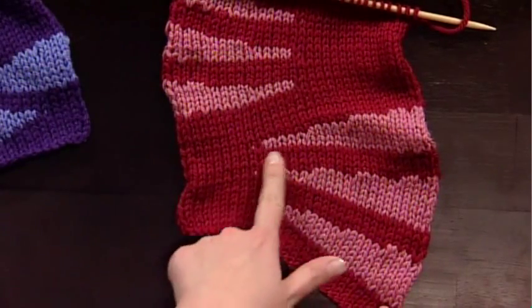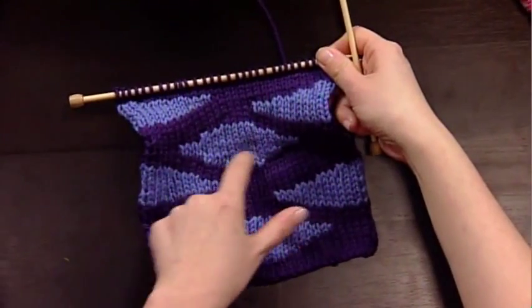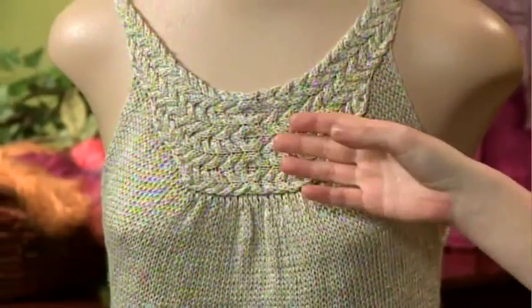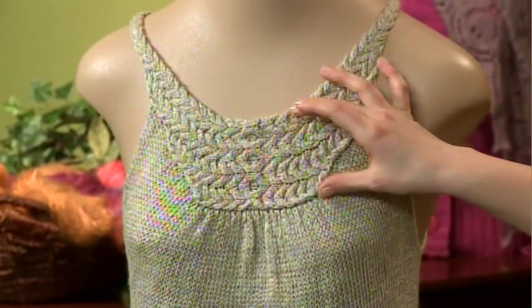First up, I'll demonstrate a variety of short row techniques. Short rows make curves or soft angles where you want them in your knitting. A great technique for customizing a pattern for your unique size and shape.